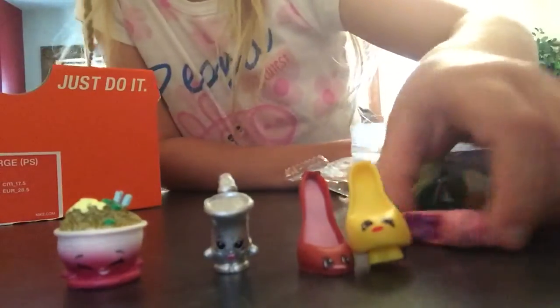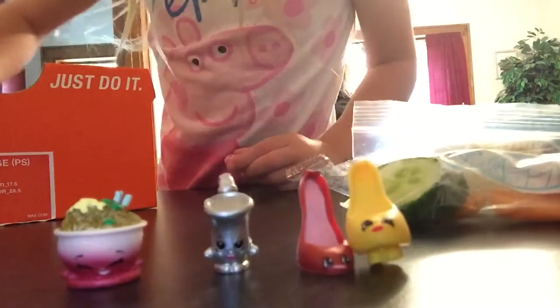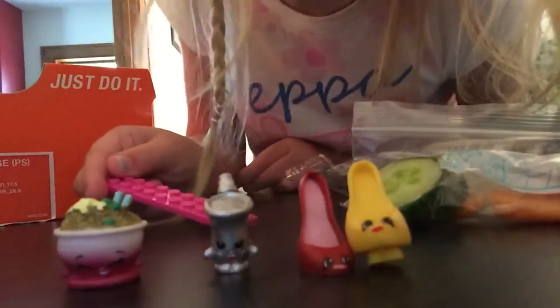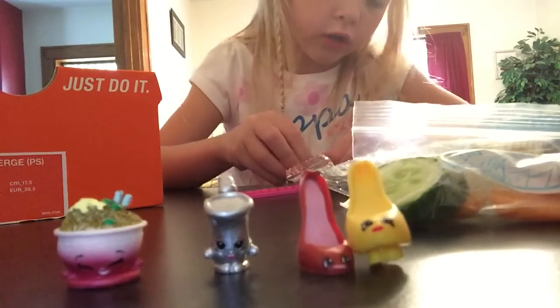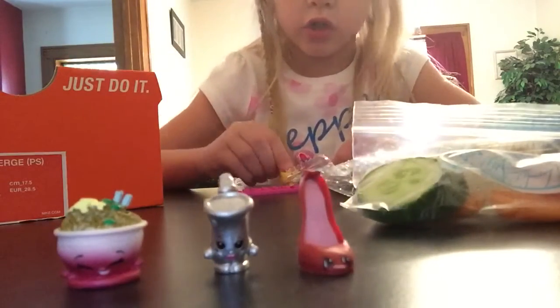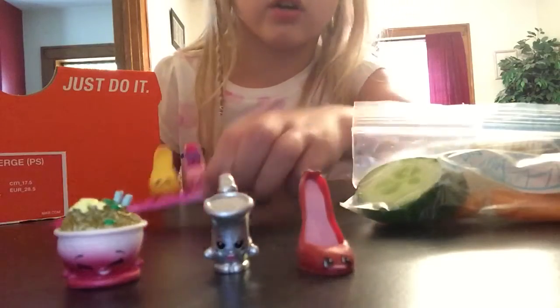She's not standing up, so we have to stand her up on a board. Let's get a board here. That's all Shopkins do. Only Legos though. We go for a Lego and a Lego shoes. And we got this little barcode here.